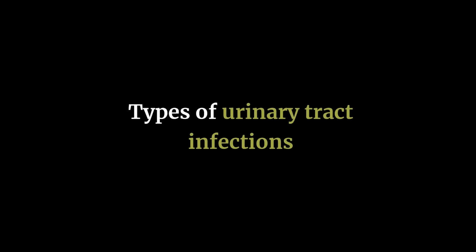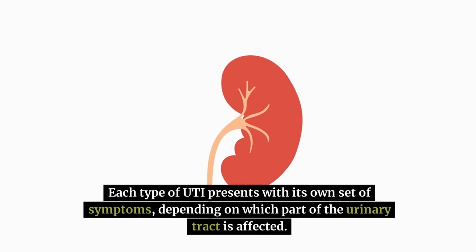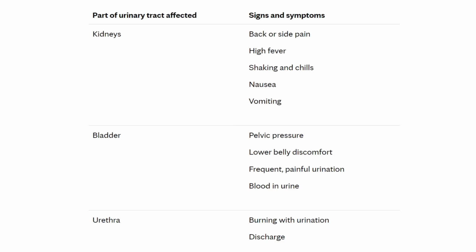Types of urinary tract infections. Each type of UTI presents with its own set of symptoms, depending on which part of the urinary tract is affected. 1. Kidney infections, pyelonephritis. Symptoms can include back or side pain, high fever, shaking, chills, nausea, and vomiting. 2. Bladder infections, cystitis. Look out for symptoms like pelvic pressure, discomfort in the lower abdomen, frequent painful urination, and the presence of blood in the urine. 3. Urethral infections, urethritis. Symptoms may manifest as a burning sensation during urination and discharge from the reproductive organs.